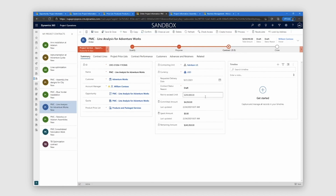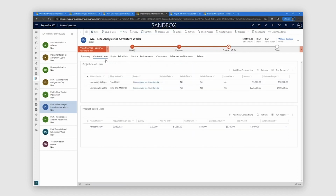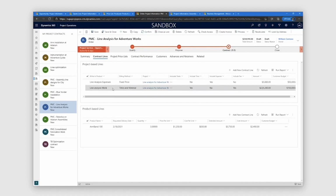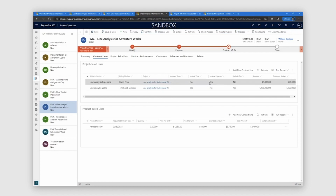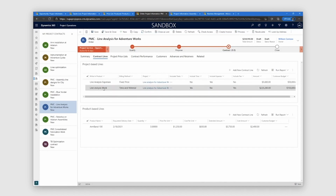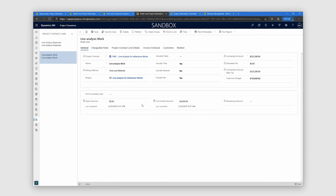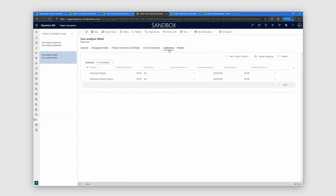So there's the not to exceed limit, which gets validated, as I mentioned. And in addition to that, just like the other one with City Power, this contract also has two lines, one for time and the other for expenses. And one thing unique here is I open the contract line that is billing for labor or time costs. If I look at the customers tab, for the line analysis work, we have two customers paying for it.